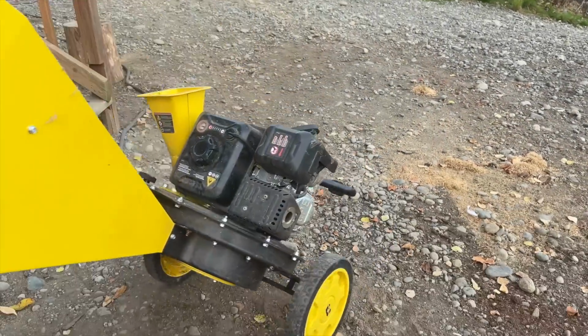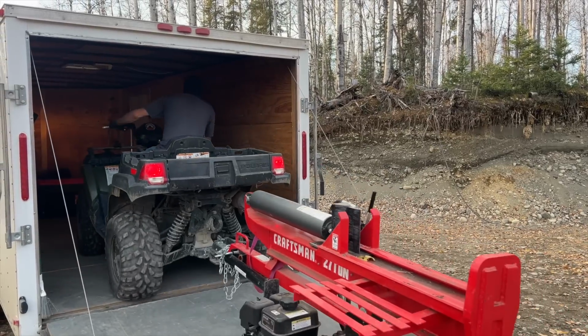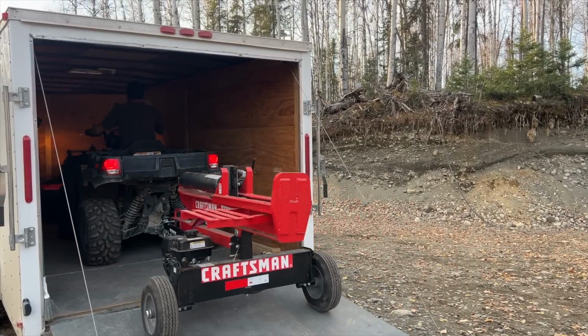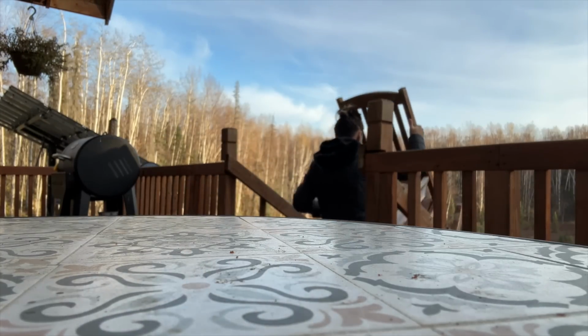We spent the rest of the week going back and forth between the old cabin and the new cabin, bringing over loads of all of our supplies, our lumber and our equipment, and all the things that are still left at the old cabin.